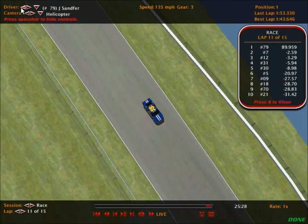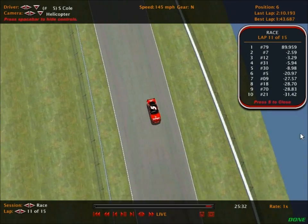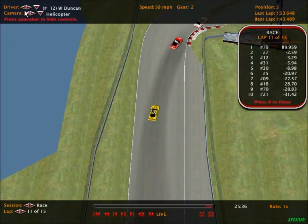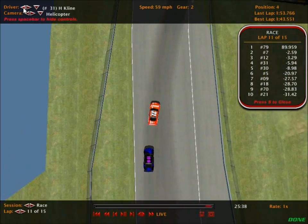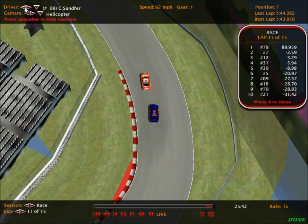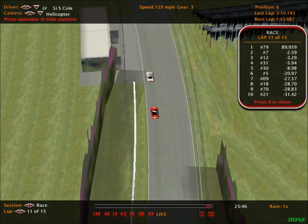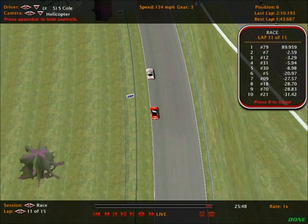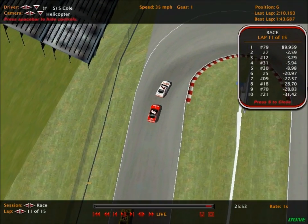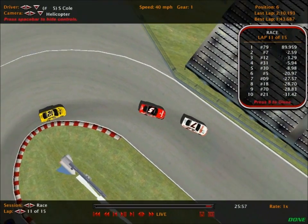And it looks like they might catch the 36 here soon. And Seth Cole will take third. And William Duncan will lose another position. But he probably won't lose another one because Hayden Klein is pretty far back there. And Seth Cole may try to challenge for second here soon. He's right there behind Kyle Sanofsky. If he could just try to get on his outside or inside, he could try to pull a move here.